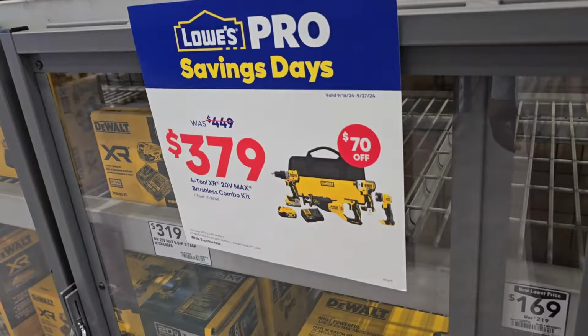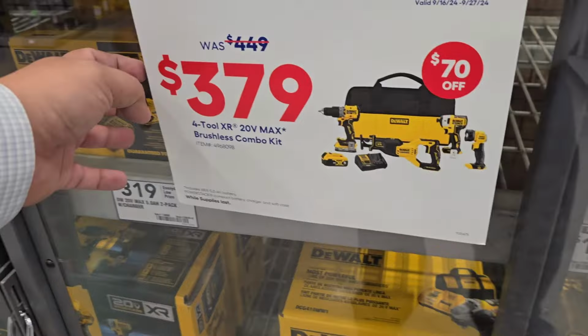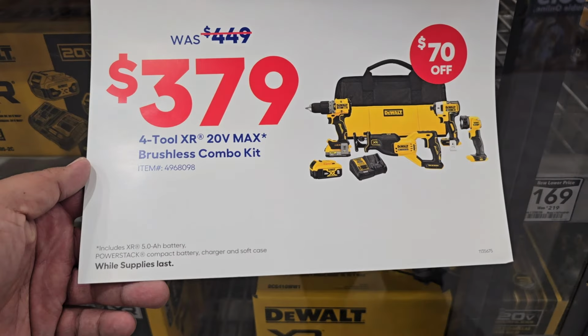These are on clearance. All right, for the Pro Savings Days, you got $379. This is a 4-tool combo kit. It is brushless, but check this out. It's actually pretty nice because it does include a whole bunch of brushless tools: reciprocating saw, a light impact driver, drill driver, and it looks like a big battery there, and a power stack.